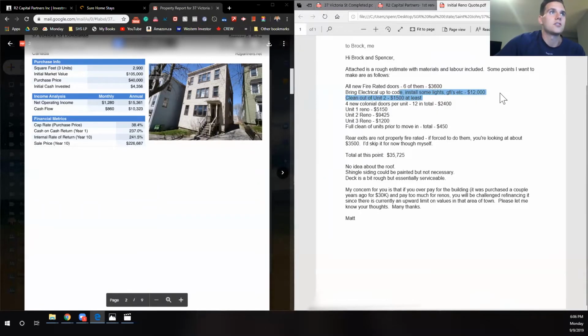And we did some more fixtures and stuff like that. It made it look pretty nice. The rest of it was just simple stuff. They did about 6 trips to the garbage dump, which cost about $1,500. All new fire rating doors, to live up to the colonial doors. I mean, it's a house built in 1913 or something like that, so you want to play up to the character in it. Did all new renovations in all the units except the third one. The third one was really just some paint and trim, but the other ones needed some hardcore fixing up.